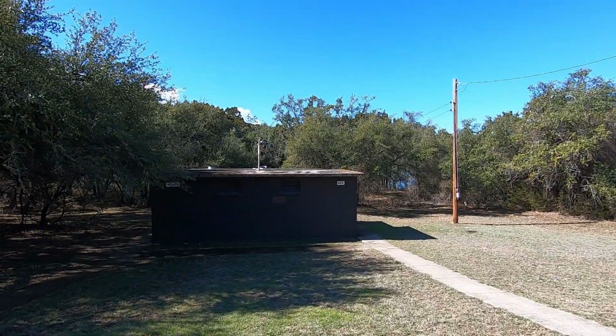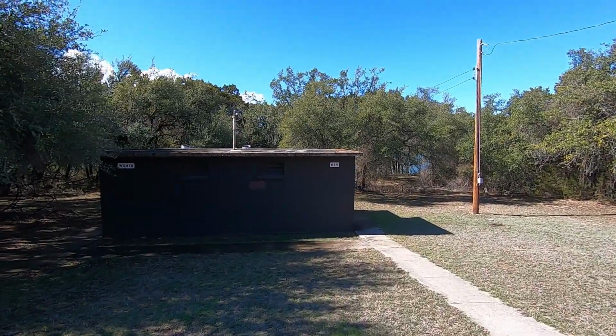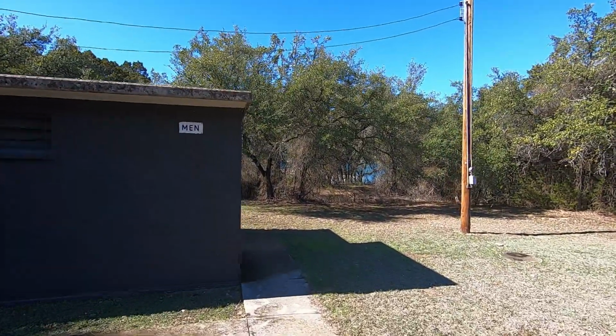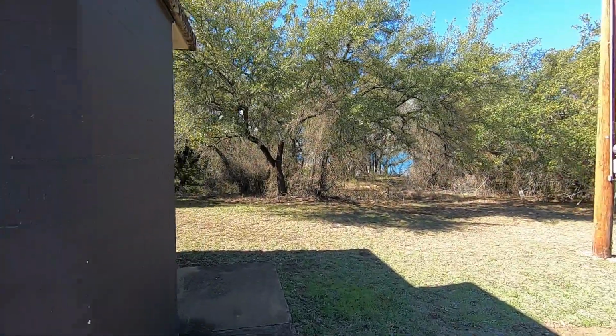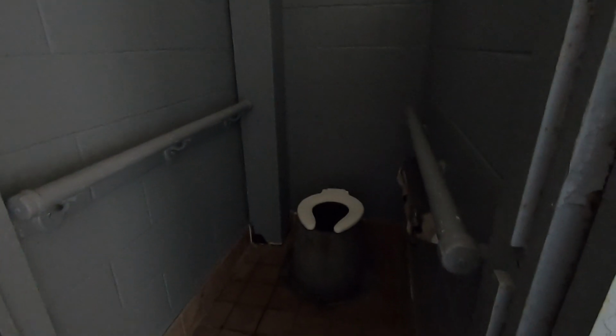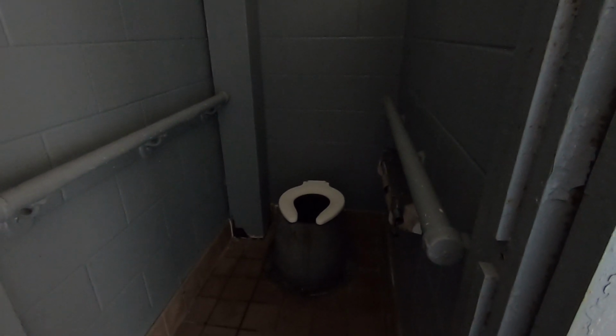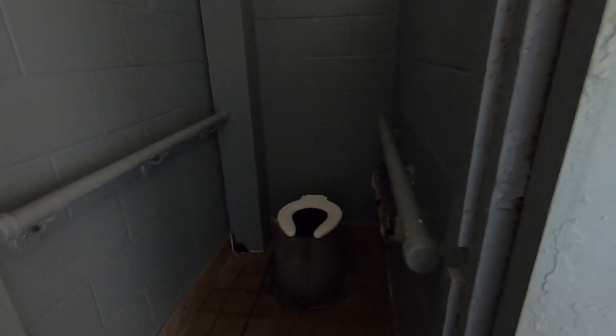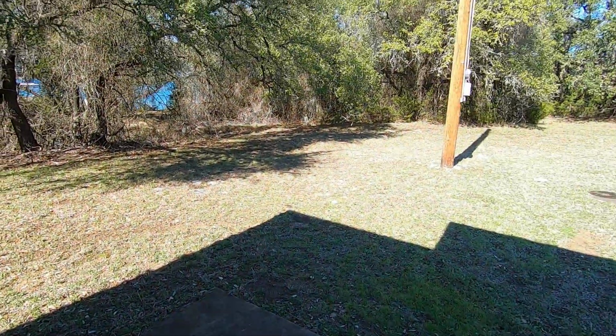And there's a picture of the bathroom facilities. Got a women and we got a men. We'll take a look inside the men's. And here we go inside the men's. Kind of dark in here, but there's the urinal, and it's basically the same as all the other ones. And that there, it's a pit toilet, so if you have kids, make sure you come in here with them. You don't want them falling in that thing. Alright, well, let's go take a look at what else is out here.